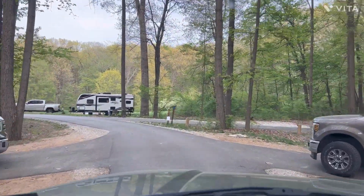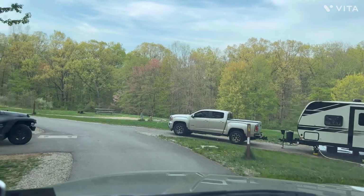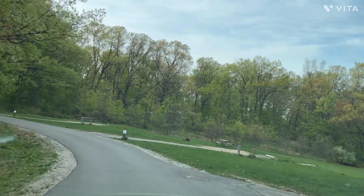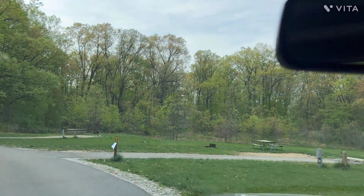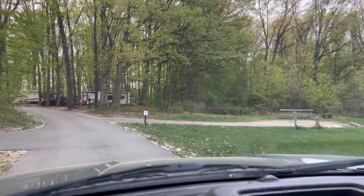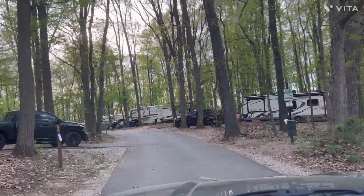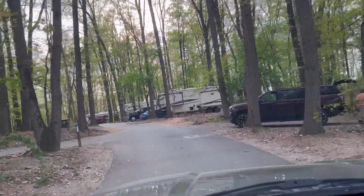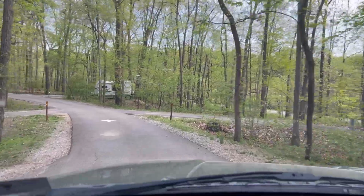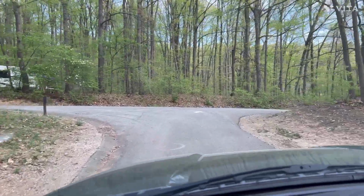And again, if you're looking to come here, you check the website, and it will show you all the power options. But I'm seeing some of the sites over here, like 61 is full hookups. It looks like 63. So, you know, there are some full hookups with sewer, water, and electric. And again, throughout this B loop, they're going to have 30 amp, 50 amp, full hookups as we continue on down through here. And it looks like we got 80 sites over here in the B loop.